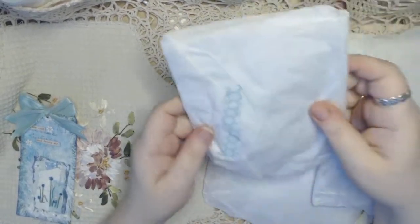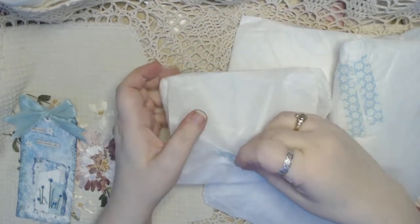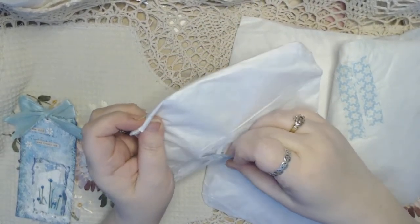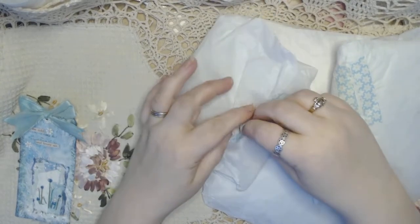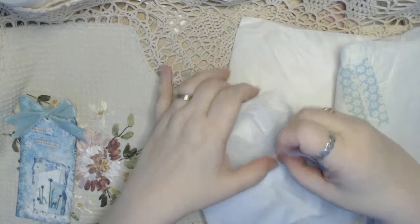I don't know which one to open first. I think this is probably the main prize, and hopefully you don't hear too much noise. My husband is coming in the front door and his friend is outside. Oh, I'm so excited.